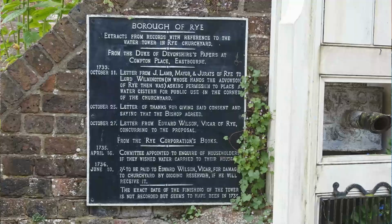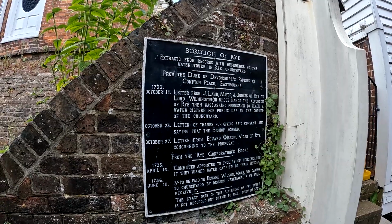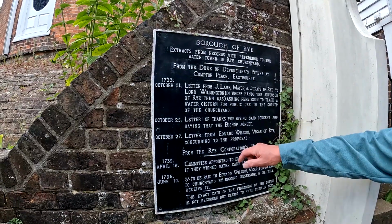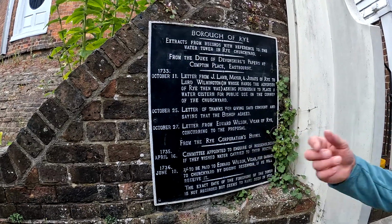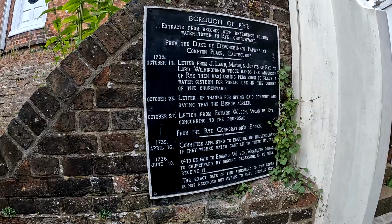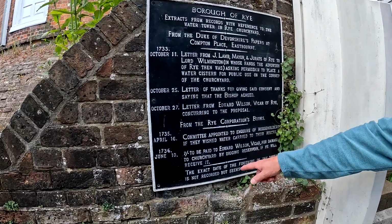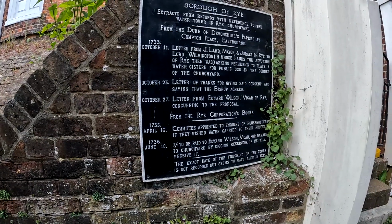Yeah, it looks like in 1733, a letter from J. Lamb, who was mayor, was asking permission to place a water system for public use in the corner of the churchyard. So that's what that is. That was on the 11th of October. 25th, they're giving it consent. 27th, concurring the proposal. In 1735, asking the householders if they wish to carry out. So it looks like 1735. Exact date of finishing of the tower is not recorded. Right.